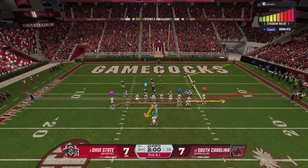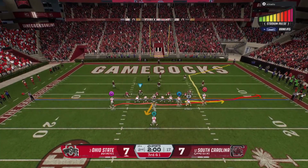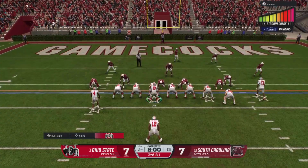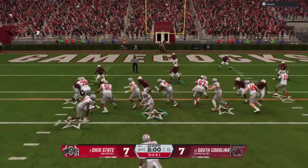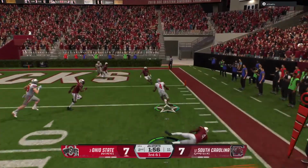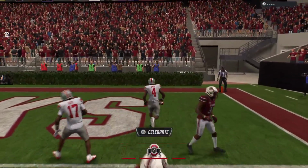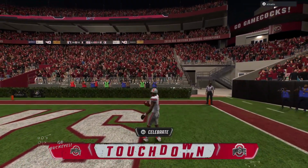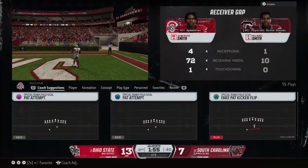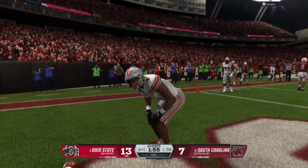Third down play in the red zone, and this crowd is at fever pitch. Off the bootleg and rolling out. Using the quick game. And he motors into the end zone. Touchdown, Buckeyes! And I just love the execution by this offense.